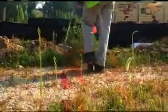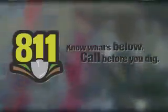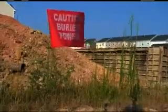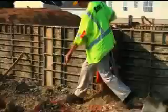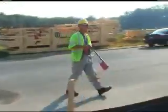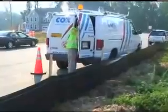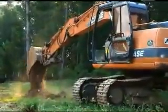Getting utility lines marked is quick and easy. Just dial 811 anywhere in the USA. When you dial 811, your call is forwarded to the One Call Center in your area, where your local utility company will dispatch a professional locating crew to mark the approximate location of your lines within a few days. Remember, it's the excavator's responsibility to have all underground utilities located and marked prior to digging with mechanized equipment.